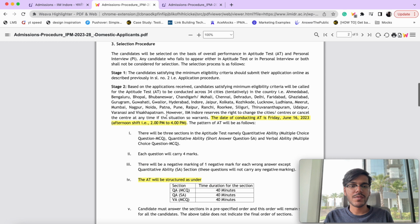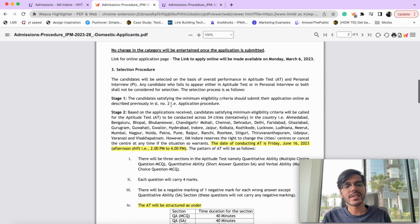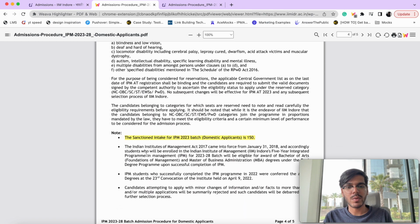First important pointer being that the registration for this examination will start on Monday, March 6, 2023 and it will go on till Friday, April 14, 2023. Exam, as notified earlier, will be conducted on June 16th, Friday, and the shift is going to be 2 to 4 p.m. Number of seats remain unchanged at 150 seats, which was also the case last year.